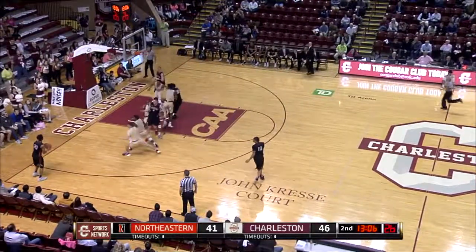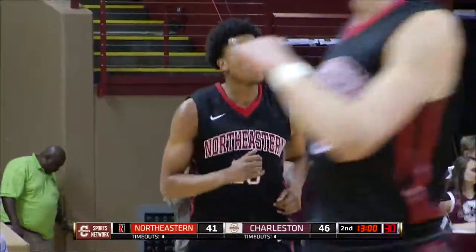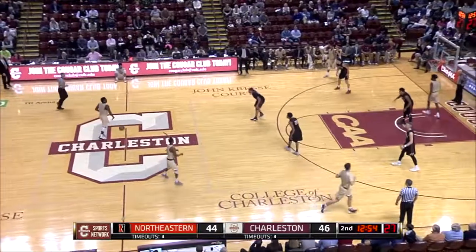Here come the Huskies. Brace, he'll throw it over to Begley. Three-pointer from the corner, good! And Davon Begley cuts the Charleston lead to 2, 46-44. And Coach Grant's going to let them play through it.